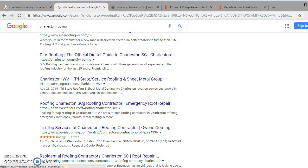So again, wanting to be congruent with what people are searching for, you can just switch that over to Charleston Roofing. After the vertical line, I would put your company name, and then after another vertical line, you could put roofing contractor or emergency roof repair, whichever keywords you're wanting to rank for. That will boost your rankings tremendously, and those are some things you can do on your own, or we'd be glad to help you with that.